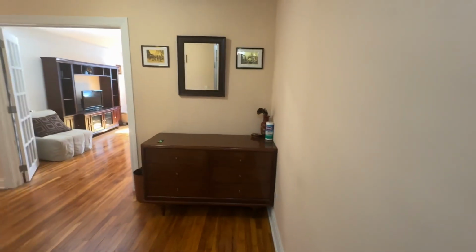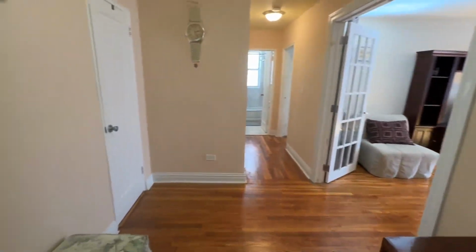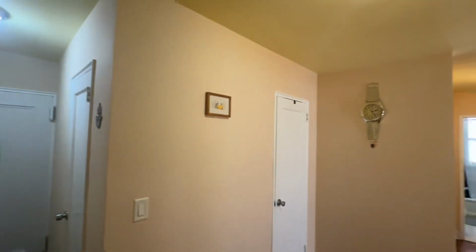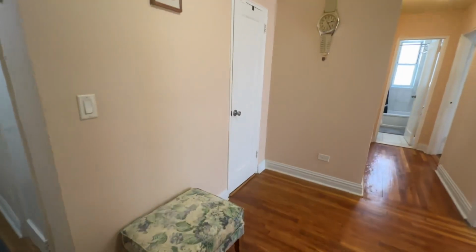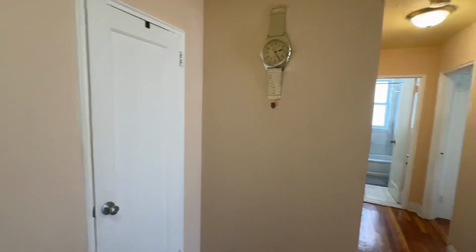This is your entrance foyer. Large chest of drawers for storage. Nice area here to put additional furniture. This is the owner's private closet, so that stays locked.